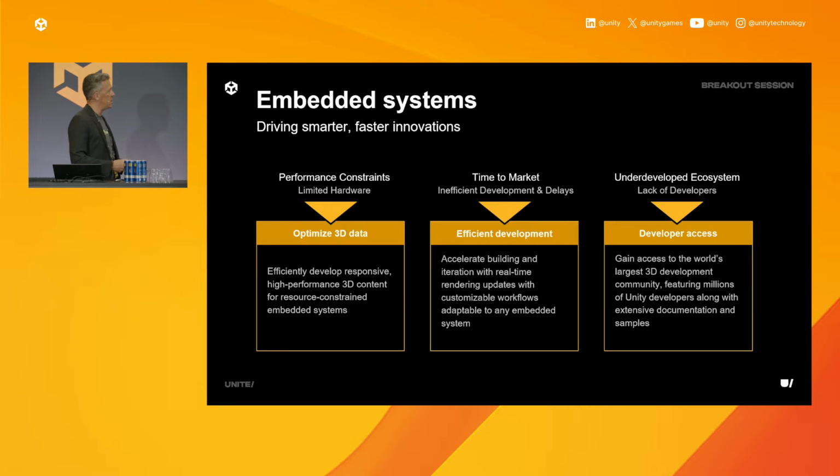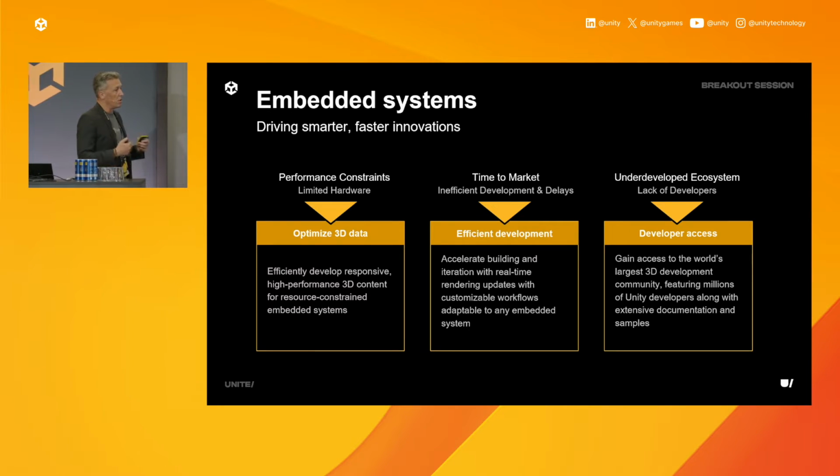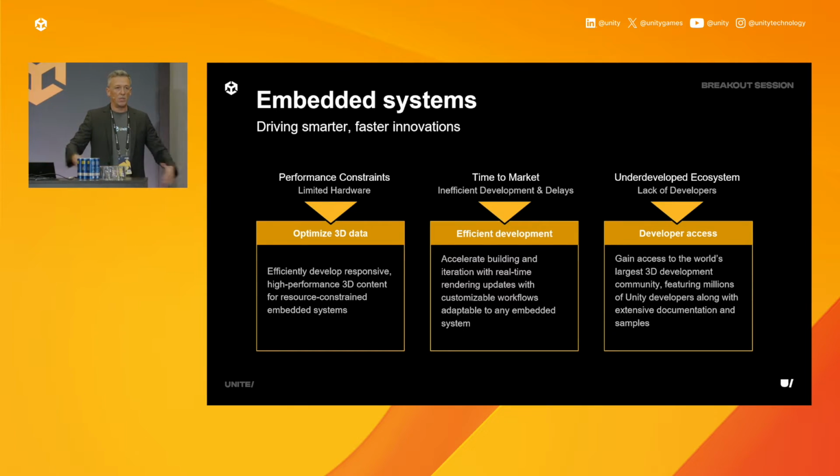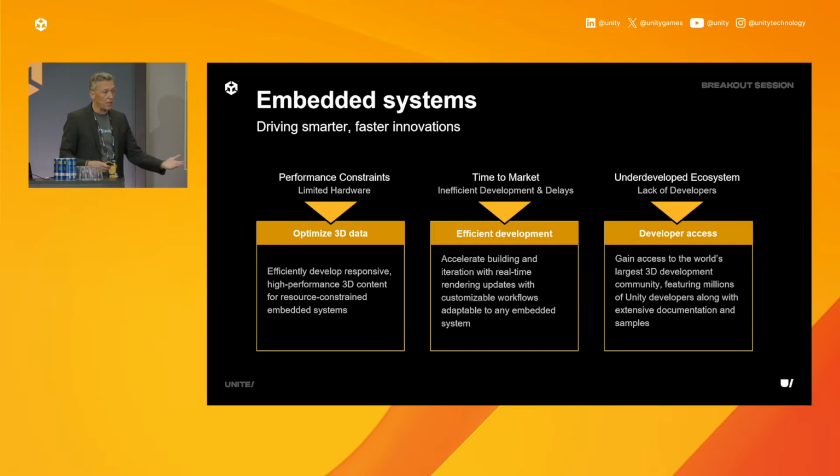And last but not least, an underdeveloped ecosystem, not only in terms of a lack of developers. Today tools in the HMI space are sometimes very niche products. You don't find a lot of users for them. A tool like Unity can give you access to literally millions of potential game developers, artists, and so on to work on your project. But you also have a tool with an ecosystem of potential agencies, game studios, and other companies already out there which could build experiences for your car platform in the future.